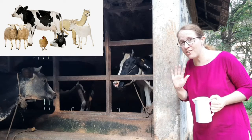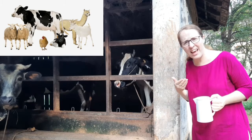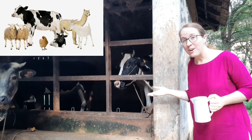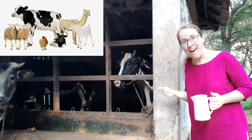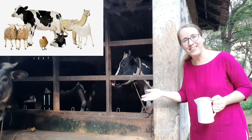Domestic animals are not pet animals. They do not live in the house with us. They live outside in a shed. We give them food and they give us many good gifts. There are many domestic animals.